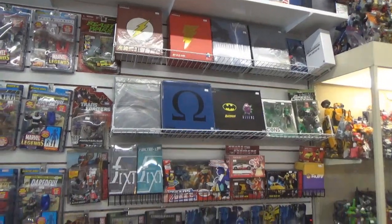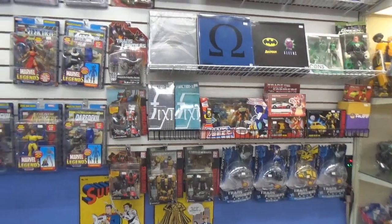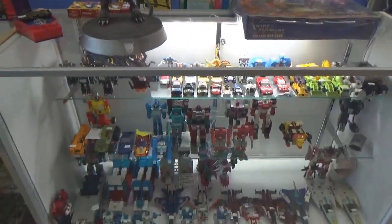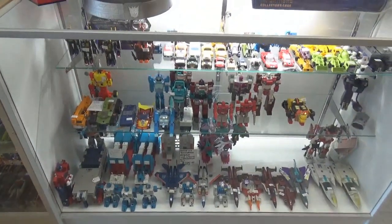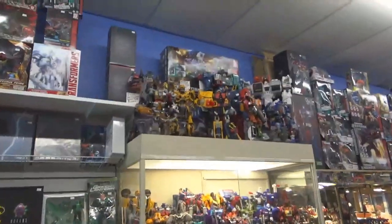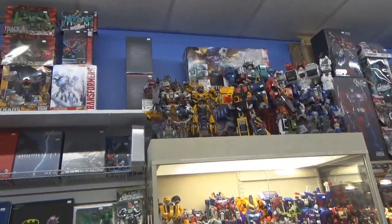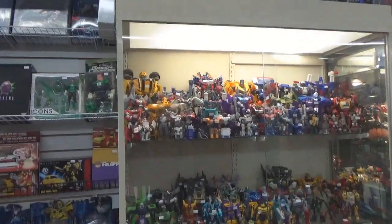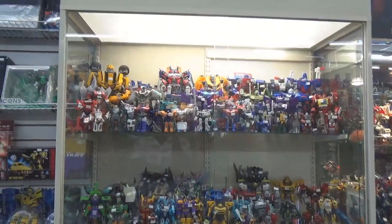It all has a similar component that smells the same to me. A lot of vintage Transformers too. And then these cases. If you like loose Transformers, I'm gonna do this whole wall and go around. A lot of people do. It's an easier alternative.